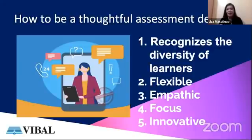Secondly, we have to be flexible. By flexibility, I mean our assessment has to cater to the diverse needs of our students. Differentiated assessment can still be done through distance education, by considering the interests of our students. For example, in a certain assessment, you can give options from which the students can choose depending on their learning conditions at home. Our assessment should be that flexible.